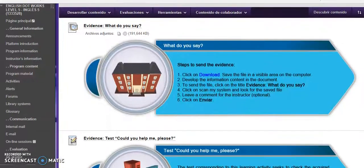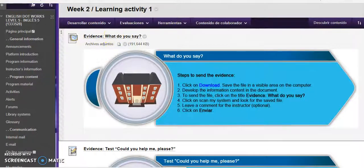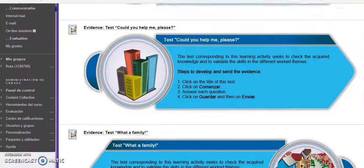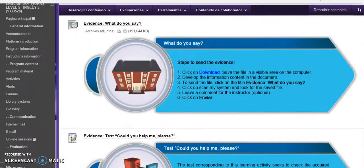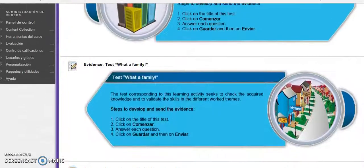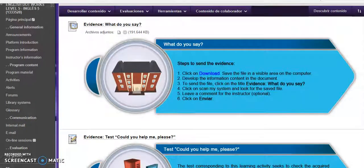So, how many activities do you have for this second week? You have number 1, number 2, test, could you hear me please? Test, what a family. And the last one is the interactive activity at the university, okay? Only these 4 activities. Maybe in the schedule or maybe in the presentation you find 5 activities, but in this moment I only ask you 4 of them.